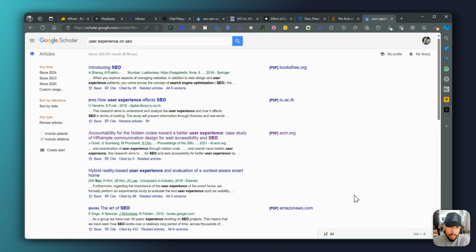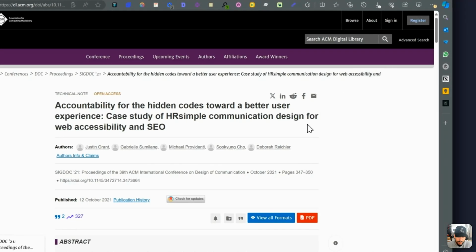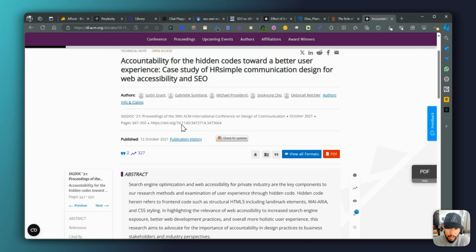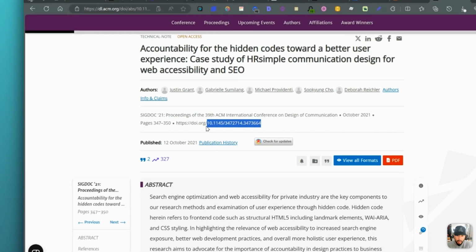And generally, not every single paper is going to have a DOI or a PDF download. Sometimes you have to buy them, but for example, let's go to the third one here. If you go to that one, you can scroll down and usually they'll have a DOI somewhere. So here you can see there's a DOI right here. It's this number right here.